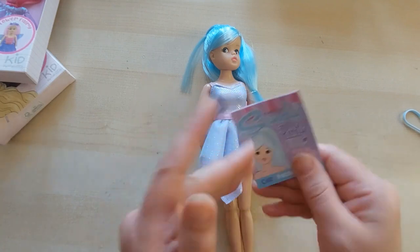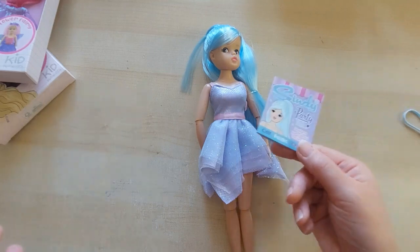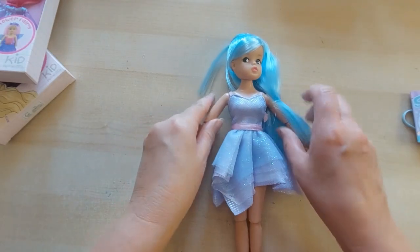So that's that. That's our little book. Love these little books. I keep all mine. And again, if you've got sort of dioramas and that, it's great for the dolls to have. So let's get back to her.